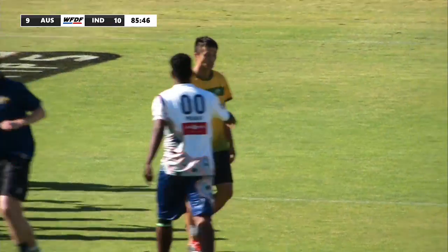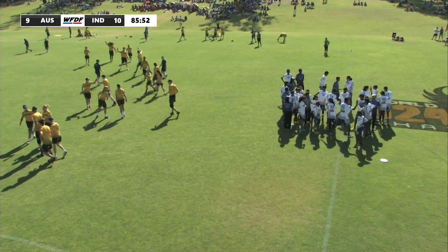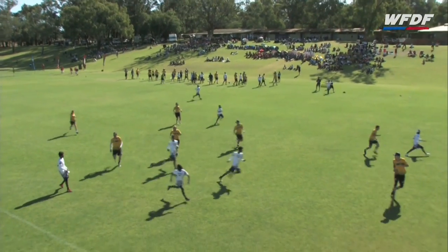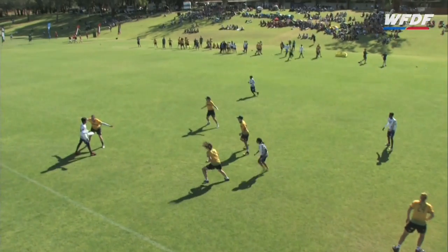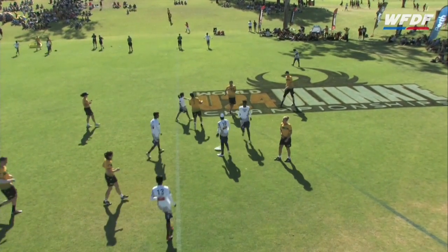What I'm seeing here is some incredible control of the disc in very difficult windy conditions. I'm not sure if you can tell on the coverage just how blustery it is here, but you have got to spin the disc at 1,000,000 revs per minute to keep any stability in it. And for the Indians to be able to put those flicks over the top and show the disc to the wind and yet still get them right in the breadbasket of their receivers, I'm seriously impressed with the disc skills that are on display at the moment.